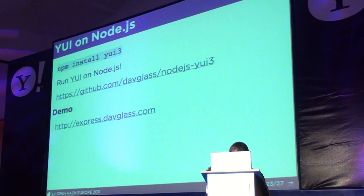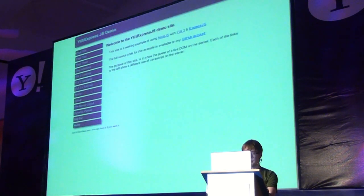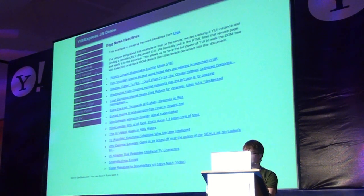So what I want to show is this. What you're seeing here is a whole bunch of stuff, at express.datablast.com. This is screen scraping we did, and it's doing that by using YUI, YUI.io, inside of Node.js. So you can use the same YUI APIs inside of Node.